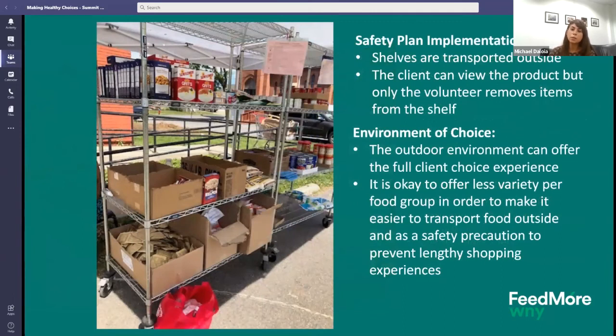At this pantry here, with their safety plan, they found that during at least this time until we have inclement weather, they're going to move their shelves outside so that clients can view the product, but only their volunteer removes items from the shelf. So it is a little bit like a visual inventory system rather than having things written on a whiteboard. That outdoor environment can offer more of a full client choice experience because you can offer more foods at one time, but it's okay to offer less variety per food group if that makes it easier to either move the food outside, or as a safety precaution if there is any concern that people may linger too long to make selections if they have too many choices in the experience.